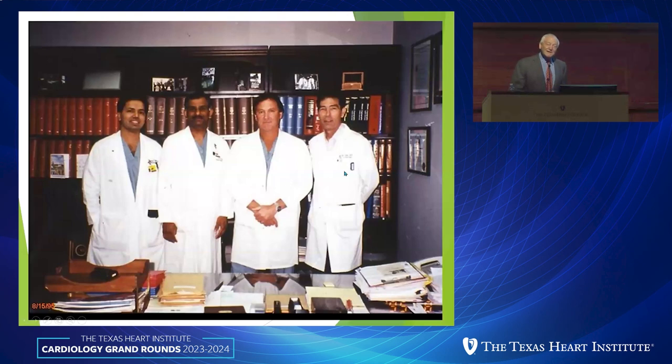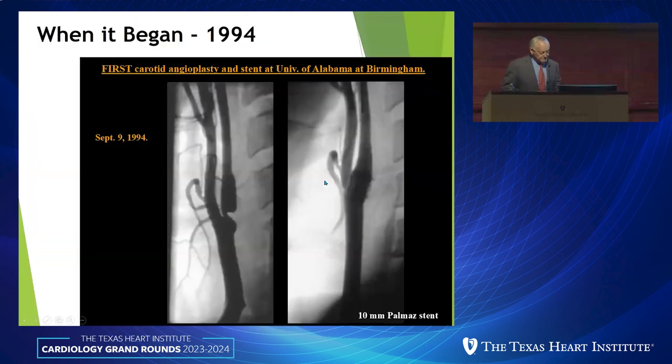And this guy is a neuroradiologist, was a neurosurgeon before that, and it speaks to the multidisciplinary team. So I had neurologists, I had this guy who was a very, very good peripheral interventionist, and myself, and a neurointerventionalist who was able to bring this team together for us to approach carotid stenting.